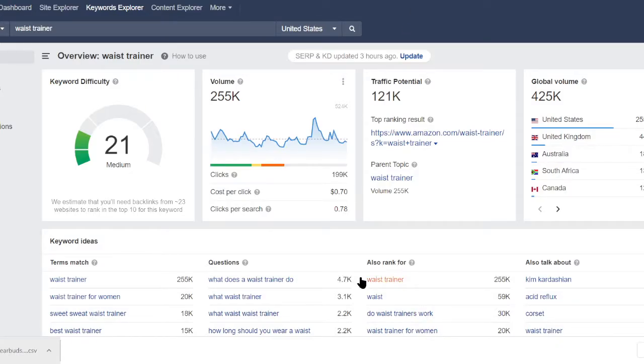Okay, and let's look at this. See this, it's a waist trainer. The commercial intent is very high. Okay, and the waist trainer, you can see the keyword difficulty for yourself, it's only 21. Can you beat that? That's 21. And look at the search volume, it's huge. The search volume is amazing. Look at the volume, 255k. The cost per click on average is 70 cents.